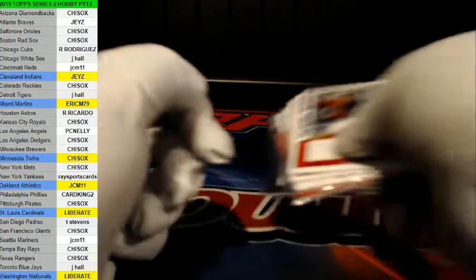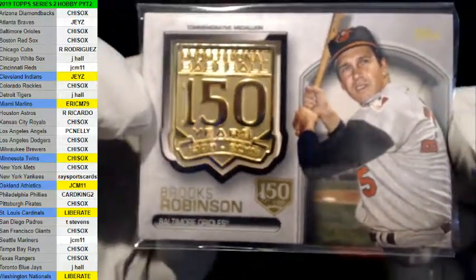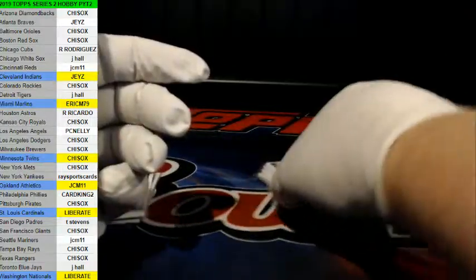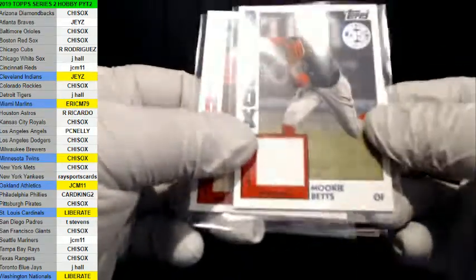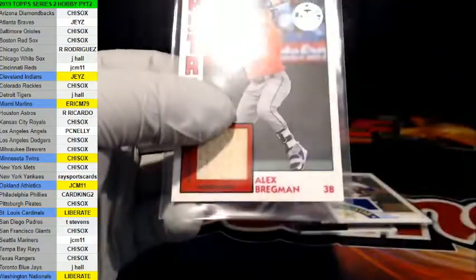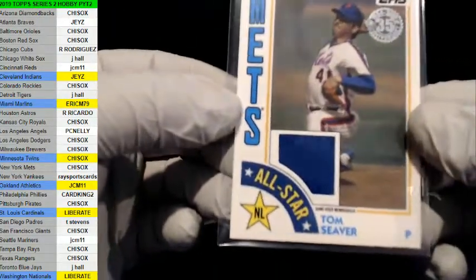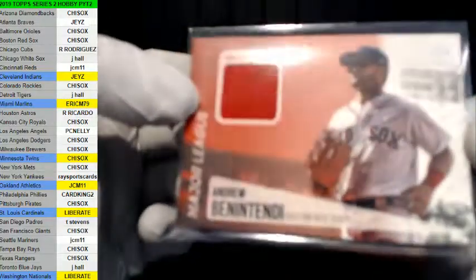All right, guys, here we go with the quick little recap of just the major hits. So we have a commemorative medallion for the Orioles and Brooks Robinson out of 150. We have an MLB logo of Christian Yelich and the Brewers out of 150. These are just relics, game used memorabilia. You've got the Red Sox, Mookie Betts, the Astros, Alex Bregman, Tom Seaver for the Mets. They're all non-numbered. Again, just game used memorabilia.